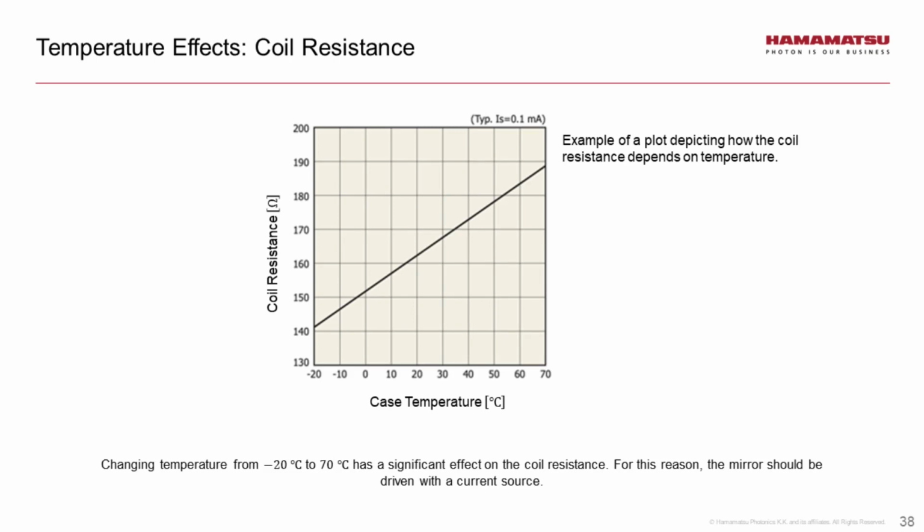Here we see the dependence of coil resistance with respect to temperature. Now there's a linear and rather dramatic dependence of the resistance. This is why we don't use voltage to drive the mirrors, because if that were the case, the change in resistance would produce change in current, and so that would not be appropriate. So with a current source, the amount of current passing through the coil will be independent of the coil resistance.